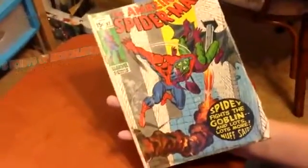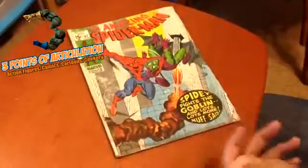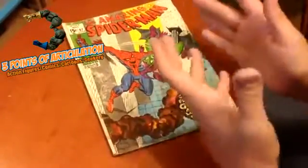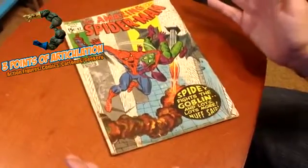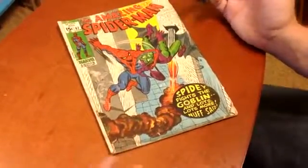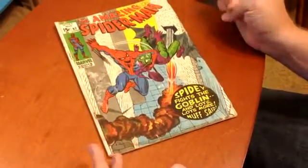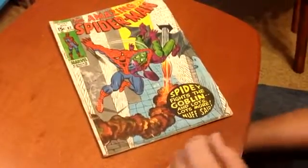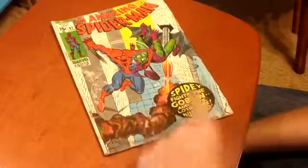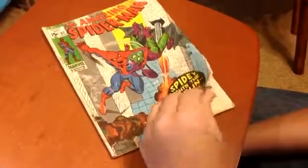Alright guys, issue 97 of The Amazing Spider-Man. As you can see, there's a lot going on the cover. But that's pretty much the whole cover. That's essentially Spider-Man versus the Green Goblin. We've seen this cover hundreds of times up to that point. Well, I guess only possibly 97 times up to that point. But the cover has happened quite a bit because the Green Goblin has always been one of Spider-Man's mainstay villains. But enough said on that point. Let's go ahead and dive right in.